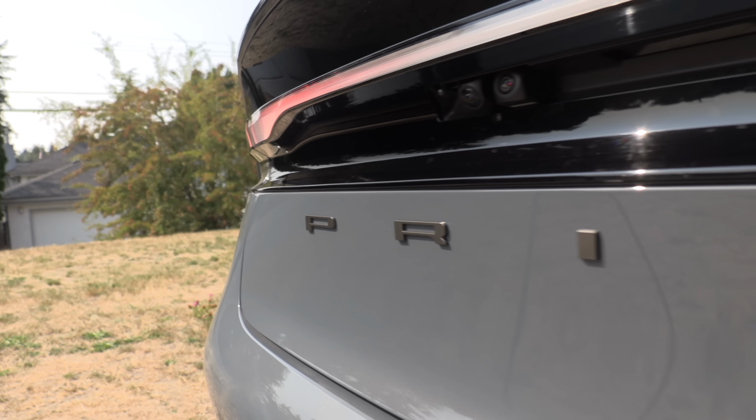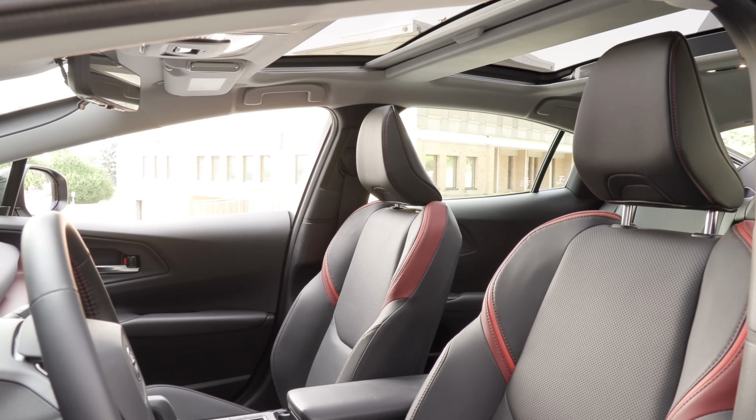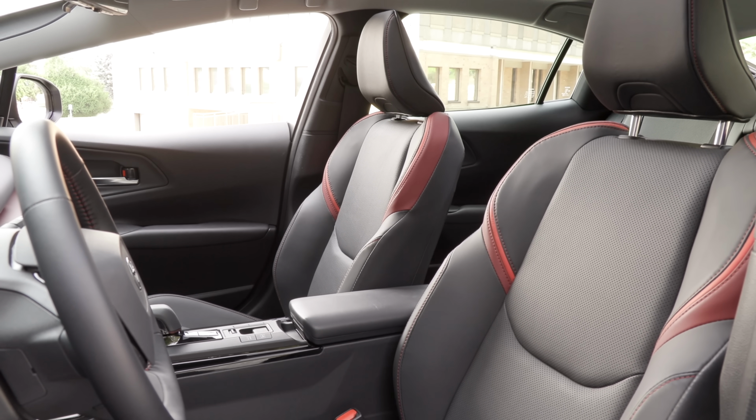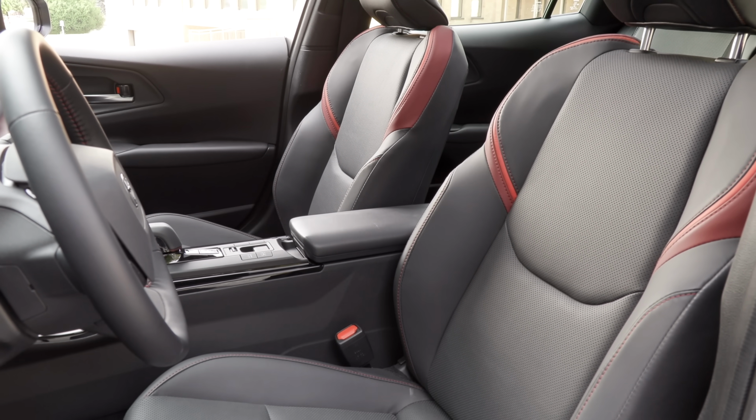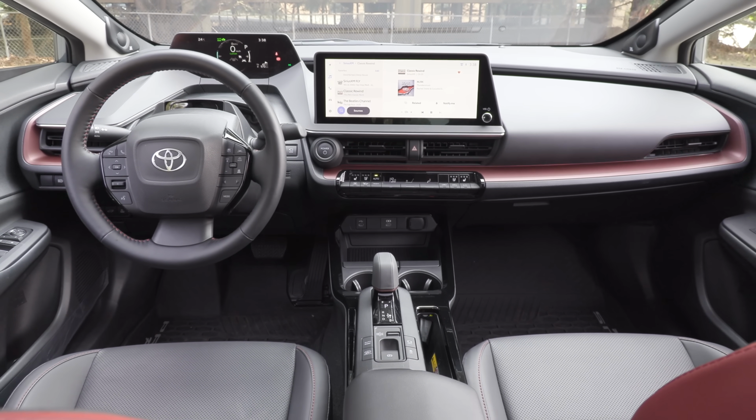Now in the United States, there are some differences. One up from the base model adds heated front seats, the soft text upholstery, a powered driver's seat, and a wireless charger. You can add a package to this trim to add the 12.3-inch touchscreen and the fixed glass roof.